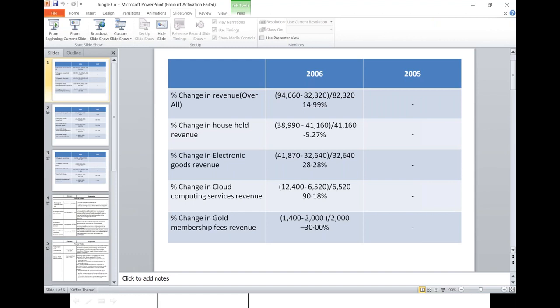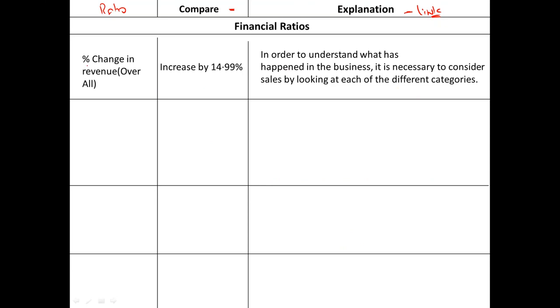First of all, the first we have is percentage change in revenue, 14.9%, as you can see. So the first we have is percentage change in revenue overall. Now, this is the ratio. And obviously, I don't have any other percentage comparative available. So I would just say that compared to the last year, the revenue has changed by 14.99%, which is 15%. This should be my first sentence in my explanation. You should start your explanation, friends, by comparing first, okay? So compared to last year, the revenue increased by 15%.